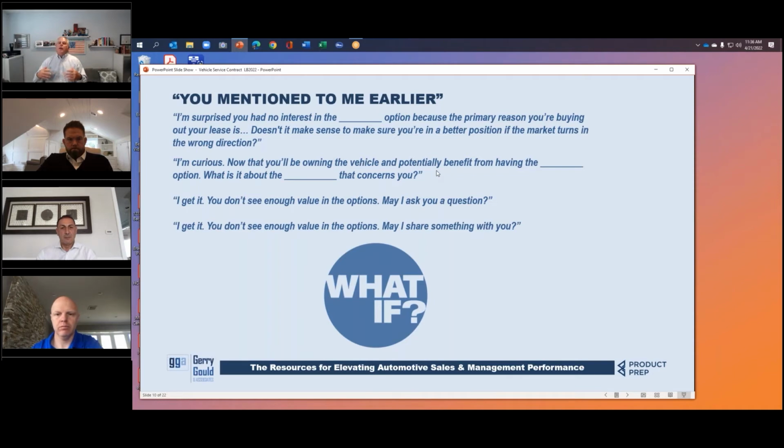So again, lease buyout. I brought another slide in on lease buyout. It's all about what you mentioned to me earlier. You've got to have this in your dialogue, and you'll be able to come back with some really strong rebuttals and replies. What if? I mean, what if you did have a breakdown? What are you going to do?